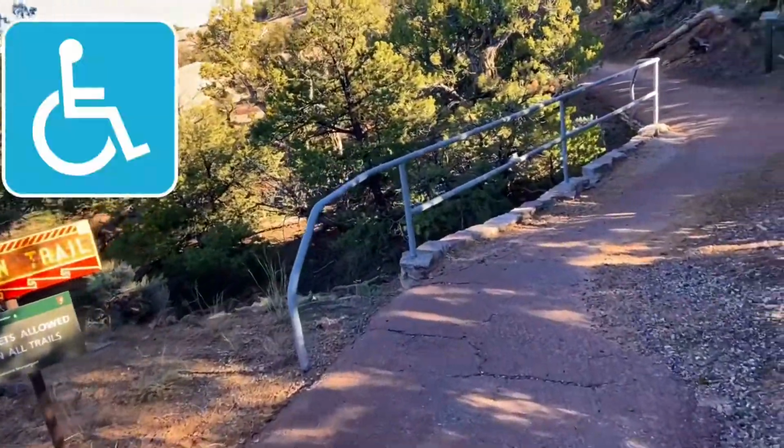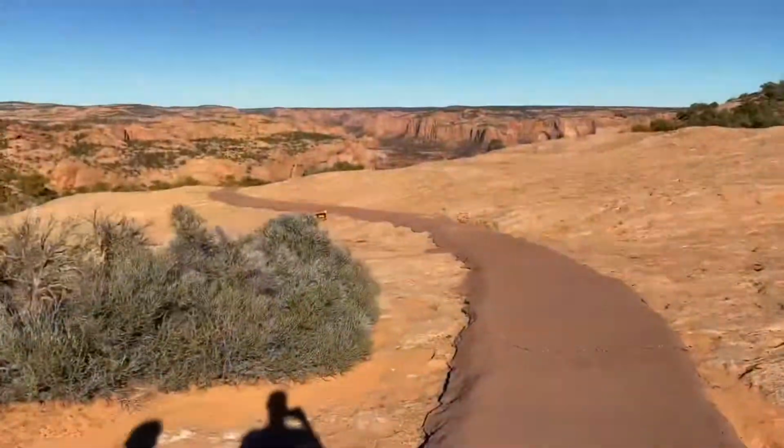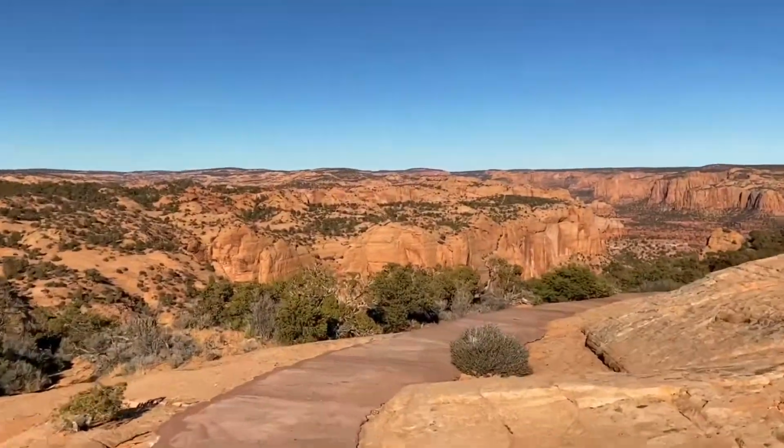Now, the Navajo National Monument is one of those cliff dwellings that resembles Mesa Verde National Park. It's smaller, but you don't have to drive as far to get into it, and this one is free. Mesa Verde is going to run you about $35.